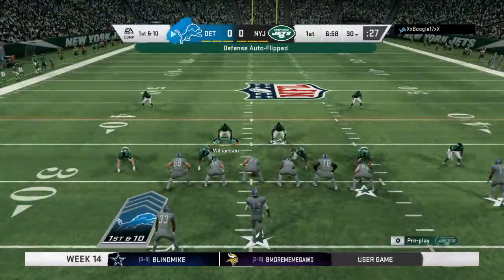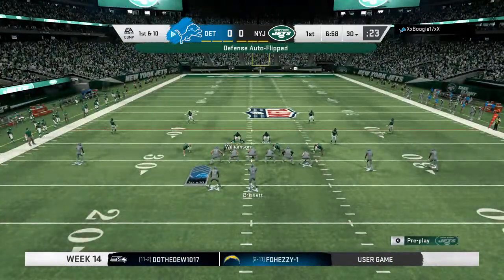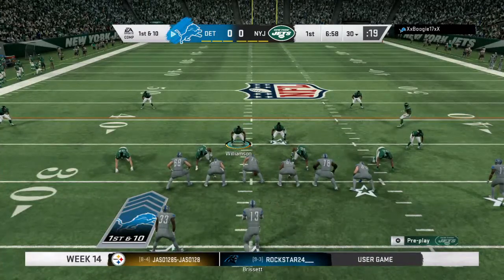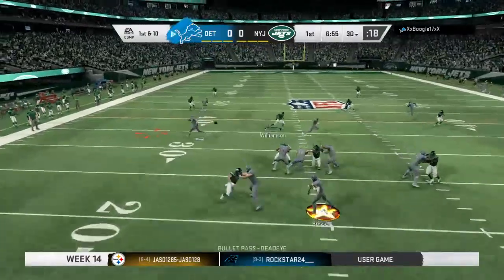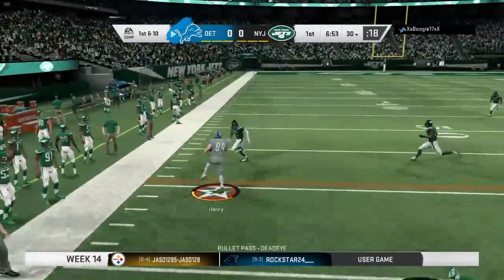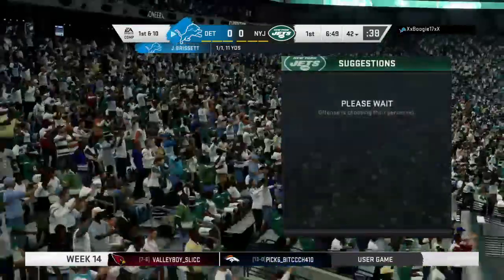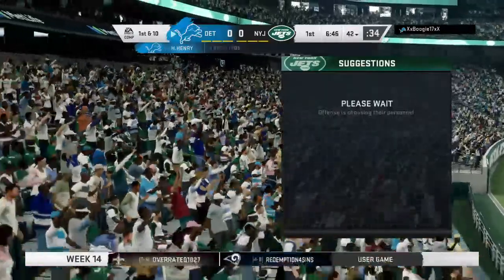So 1st and 10 now from the 30. Out of the gun, Brissett. Complete. It's Henry. And they get him down, but not before he takes it across the 40-yard line. 11 yards there and a Lion first down.